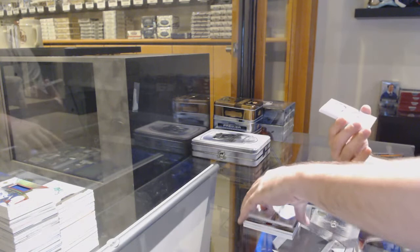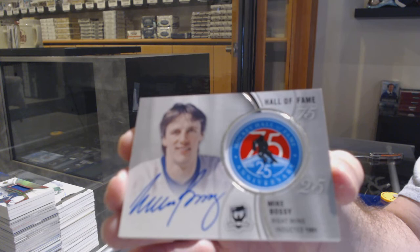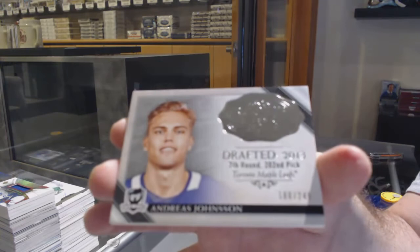Holy, this pack is loaded. Hall of Fame patch auto for the Islanders, Mike Bossy. And we've got for the Maple Leafs, Andreas Johnsson.